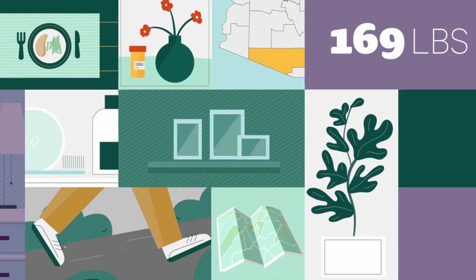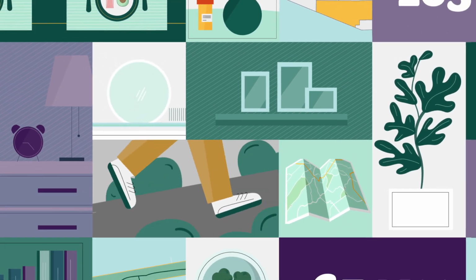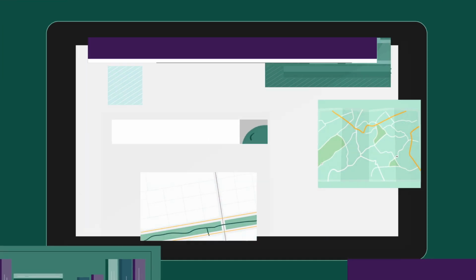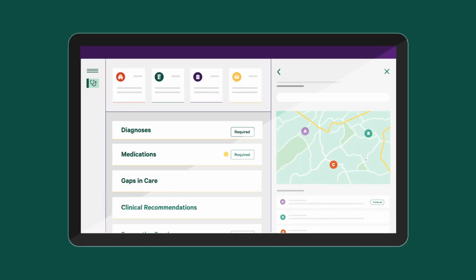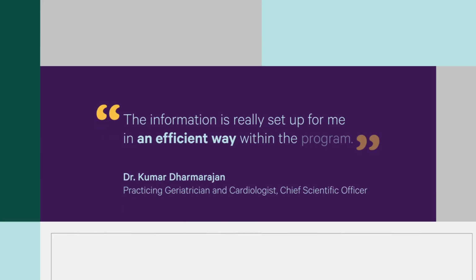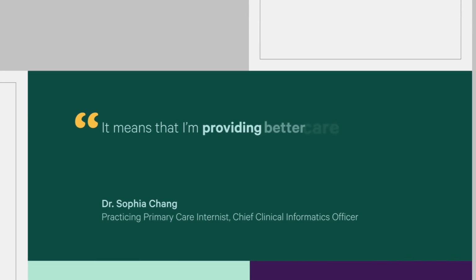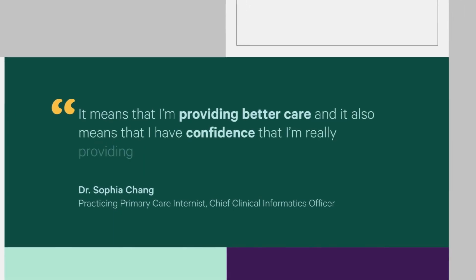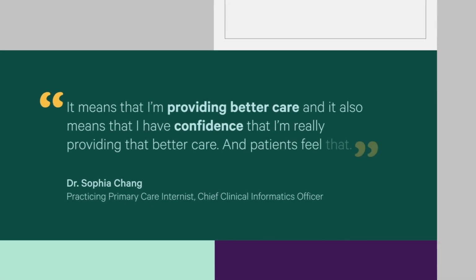So we're not just saying across the board, treat everyone the same. Everyone is different, and technology is really good at bringing that difference to the surface and personalizing care. The information is really set up for me in an efficient way within the program. It means that I'm providing better care, and it also means that I have confidence that I'm really providing that better care, and patients feel that.